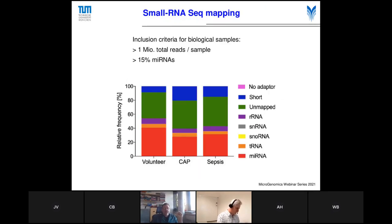Maybe back, and as well, we had also minimal inclusion criteria: at least 1 million microRNA reads, and at least 15% microRNAs in every read, which is included in this study. Because some sepsis patients really delivered, let's say, strange blood results. Let's tell it like this, because they were highly diseased and of course also highly treated with antibiotics.